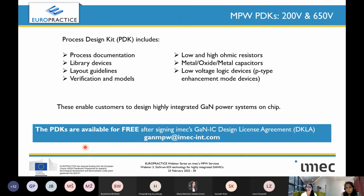Our PDKs currently contain process documentation, layout guidelines, verification, and models. And library devices: we have now low and high ohmic resistors, metal MIM capacitors, and low voltage logic devices. In the roadmap there are other components waiting, but it takes a while to bring them into the MPW. Though with these components, we already have several examples of highly integrated GaN power systems on a chip. So there are really several possibilities with it.